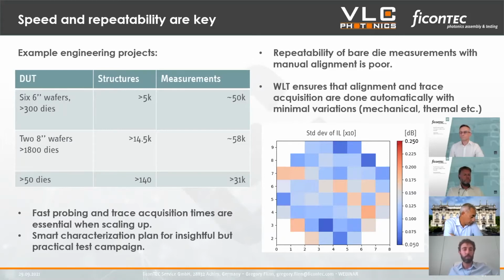So in total, it was in the order of 50,000 measurements if you were to measure the whole set of structures and wafers. On the other one, it was a silicon photonics project, two 8-inch wafers, more than 1,800 dies, almost 15,000 structures, and in the order of 50-60K measurements. And in the last project, for example, it was only individual dies, not wafers, but there were many of them, with many structures and many measurements in all these structures.